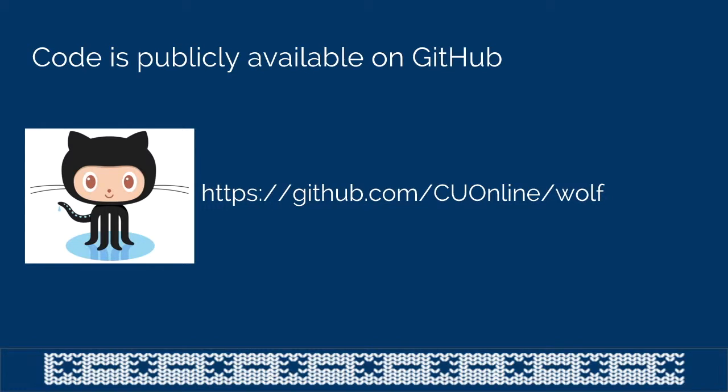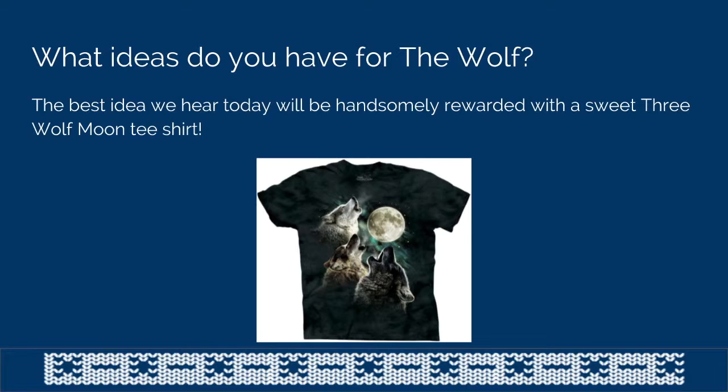So the code's available, and this is the part where I open it up and I say, what ideas do you have for the wolf pack? The best idea we hear today is going to make you an honorary member of the wolf pack. You'll get one of these.